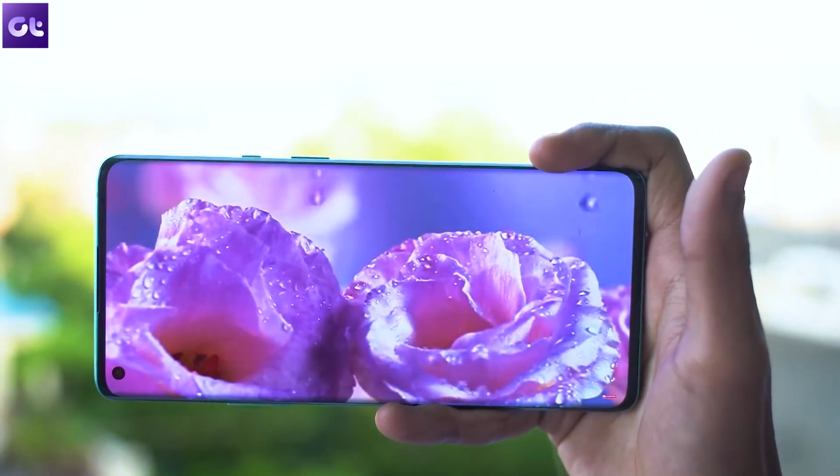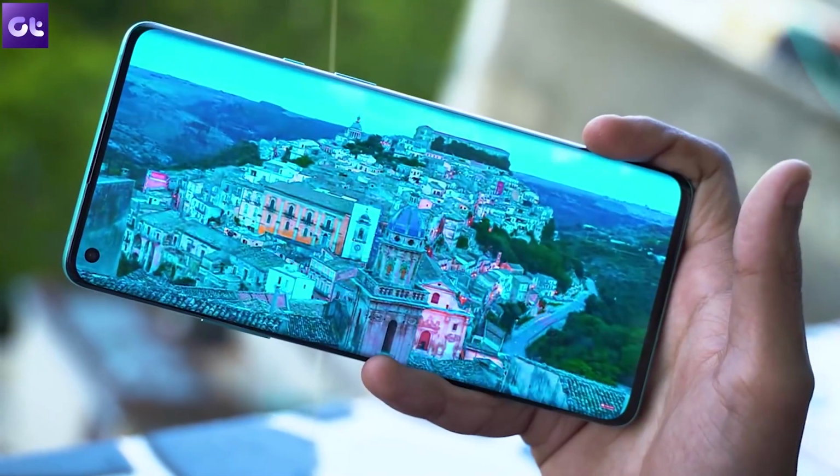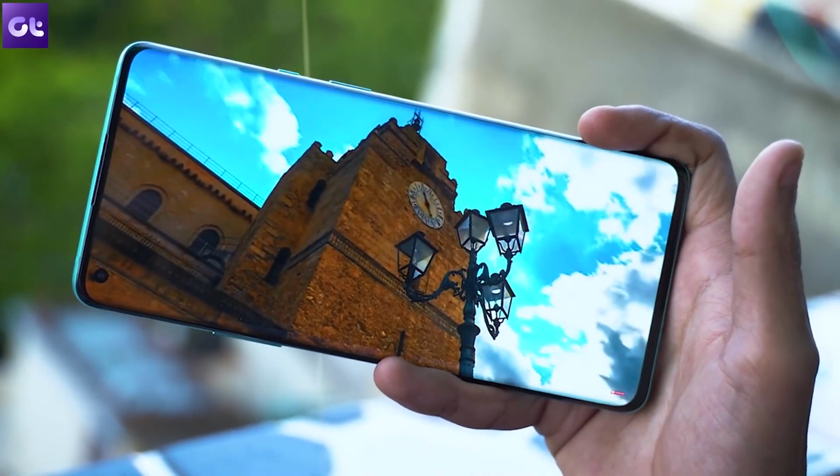Now, some of you might bring up the factor that the OnePlus 8 Pro offers IP certification, and to that I'll just say that is a certification. OnePlus has said it a lot of times before, and a lot of other reviewers have tested this as well. If you remove the certification part, both the phones are equally waterproof. It's just that the 8 Pro comes with certification and the 8T does not. Both are equally waterproof, but it's water resistant, not proof. Keep that in mind. Neither of these phones are waterproof.